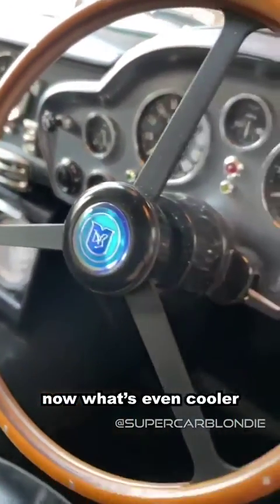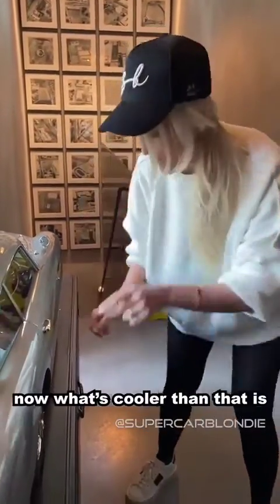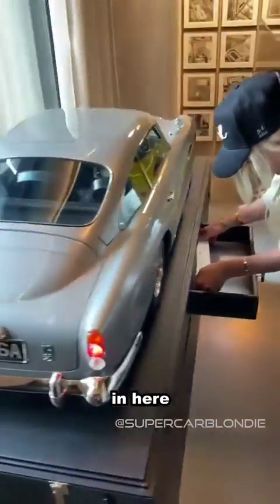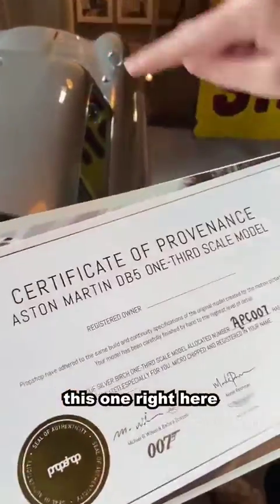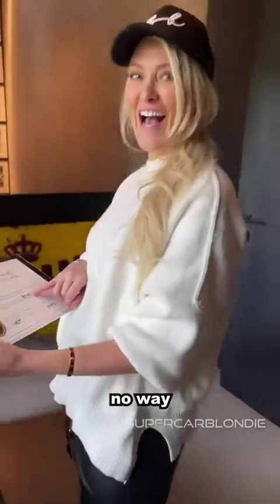Now, what's even cooler, only 27 of these made in the world. Now, what's cooler than that is, in here, look. So, this one right here is model 007. No way!